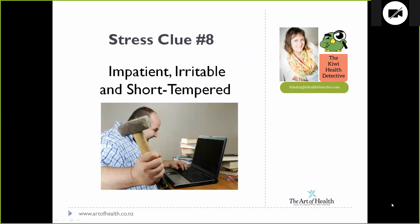The 8th clue is we may find that we are impatient and irritable and short-tempered. And that is a sure sign that we are stressed and out of balance. And often we can find in TCM that there's often too much heat in the chest, which makes us sort of feel hot and flustered. So if you're finding that you often feel impatient and irritable, then that may be a clue that your body is in the stress response.